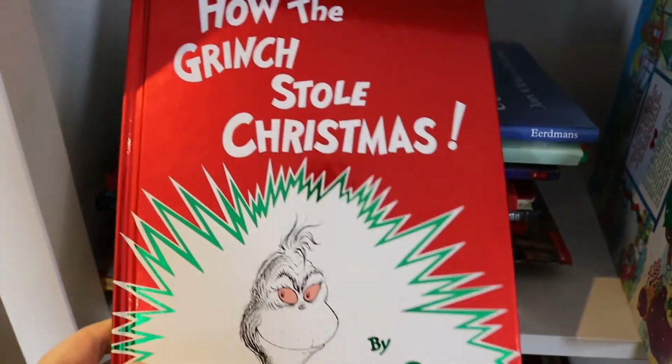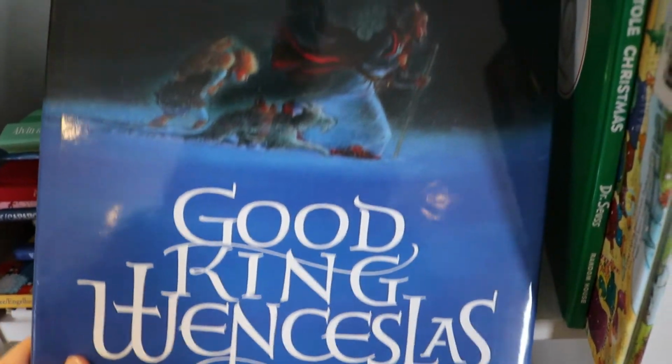But one of our most recent additions was this version of Good King Wenceslas, and it's actually my son's favorite book right now for Christmas. It has incredible art, and he will just sit and read and look at the pictures over and over again.